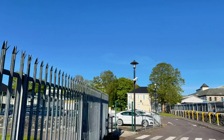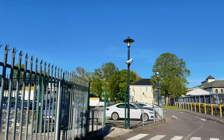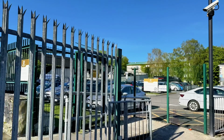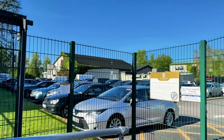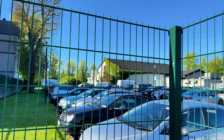So you can get an apartment here, or a condo, for $250. Not bad. Let's take a little look around. And they're owned by the Great Southern, or originally were owned and developed by the Great Southern.